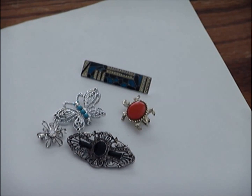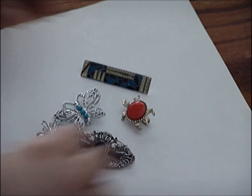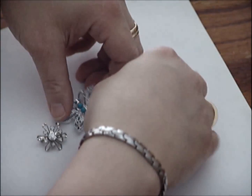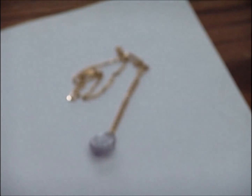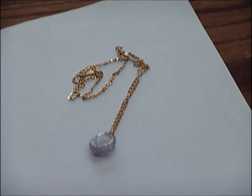So those are 5 brooches. I think I paid, let's see, 1, 2, 3, $3.50 for all of them, and I'll probably put like $5 on each. So the brooches I did pretty good on. And I got a necklace. The stone's pretty cool. The necklace is kind of cheapy, but it's like a real pretty purple polished stone. So I got that for 50 cents. I'll probably just put maybe $3-4 on it. So those are all the small things I got.